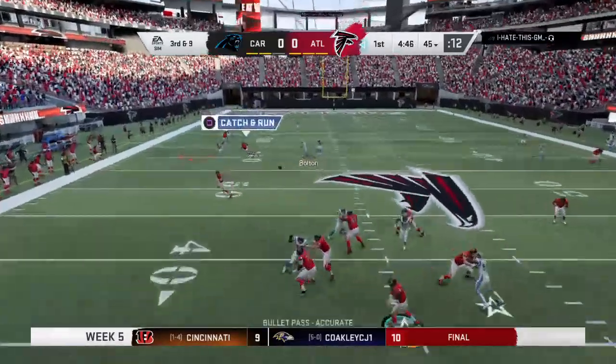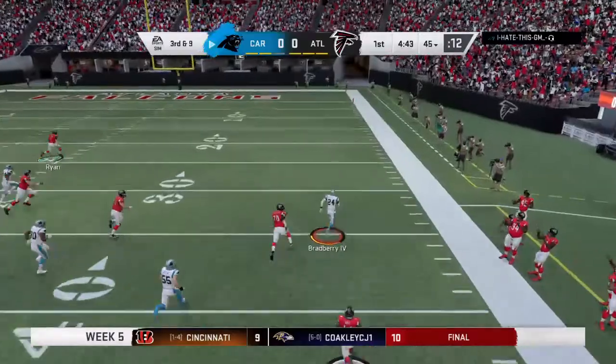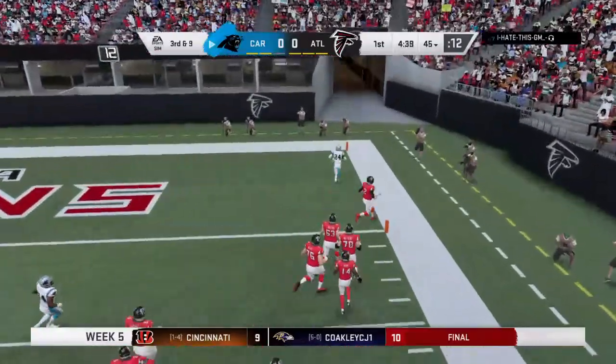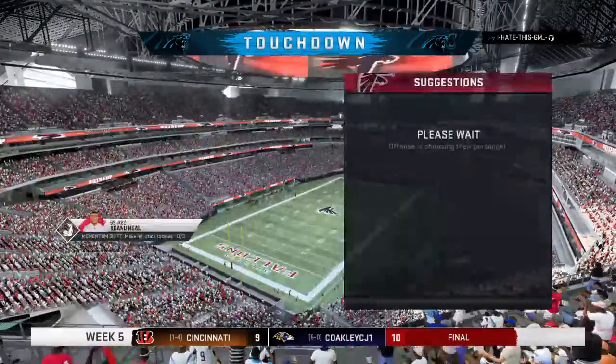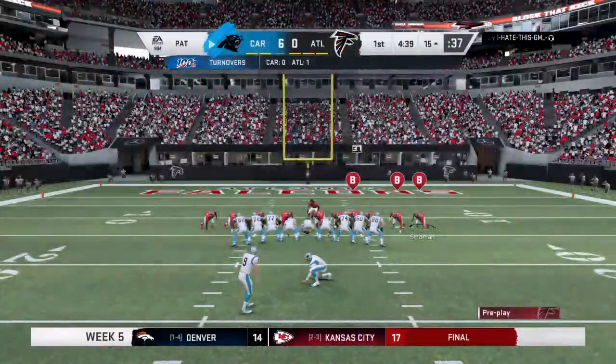Now Ryan. And he fires one that's intercepted. Picked up by James Bradbury. And he will score. Touchdown, Panthers. Graham Gano on for the extra point.